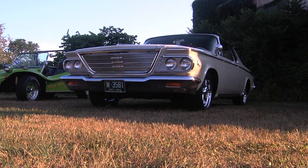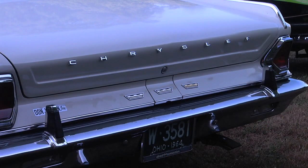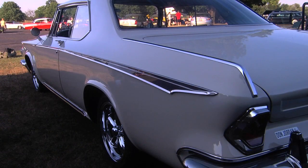Now back to the Fowler's. Brian, it's a 1964 Chrysler Newport. It looks great, and I love the story. It's my favorite story in an old car. You got it where? It's from Ohio.